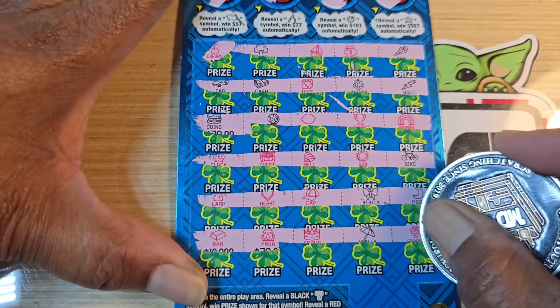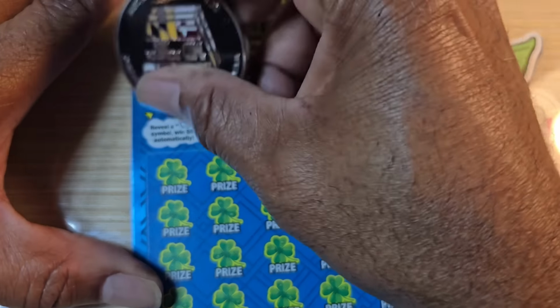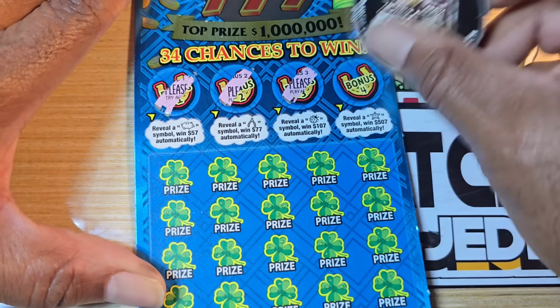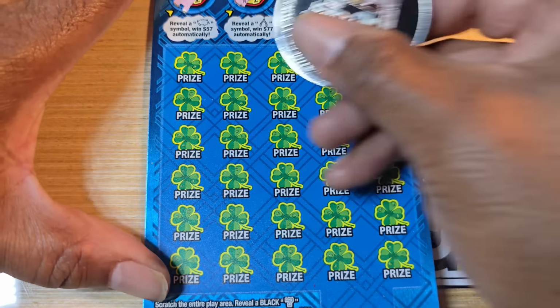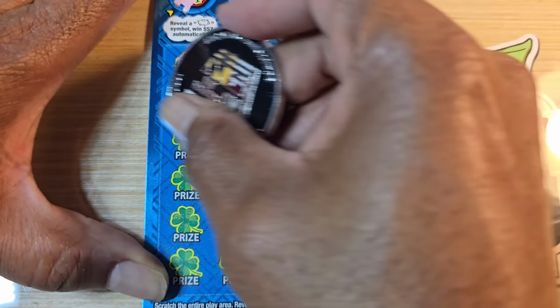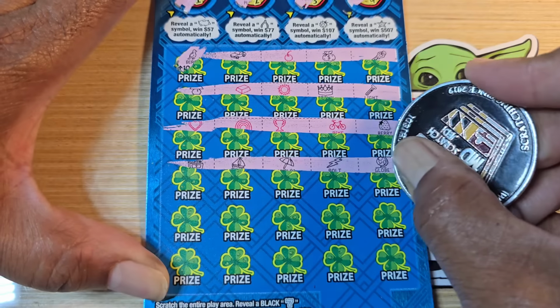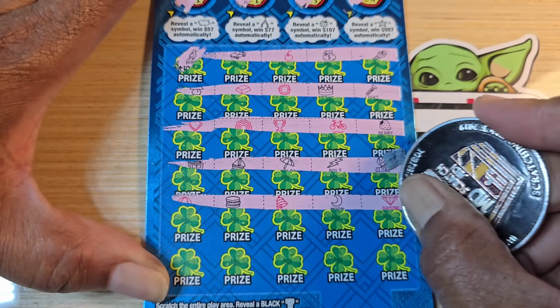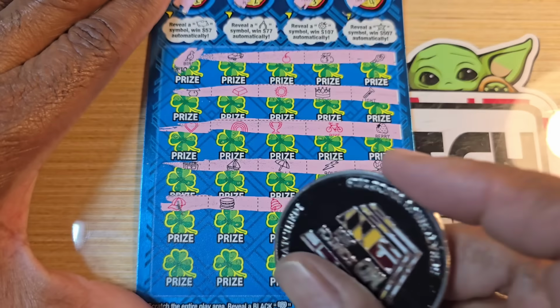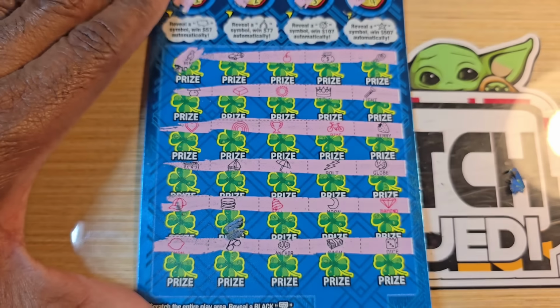Last row. All right, nothing on our first ticket. We got $100 worth of these. Didn't do bad on the previous ticket, so maybe this one will fall in line. Some of these symbols, like the coins, are usually wins on other tickets, but not this one.